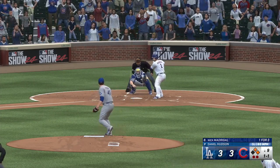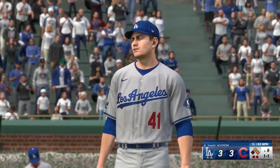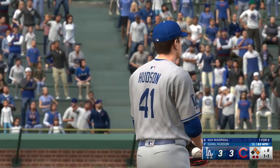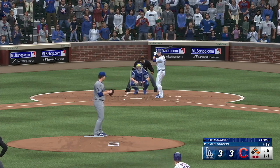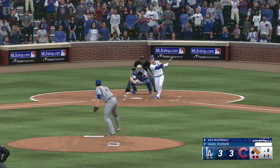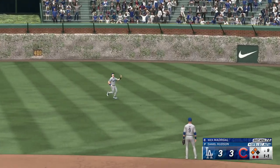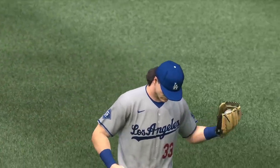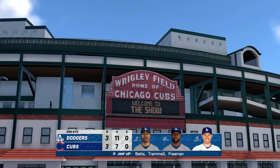Ball one there. It's getting squeezed a little bit here late. Here comes a pitch. Out towards right center field. Outman on his way over. Makes the grab, and that'll end the inning. Cubs strand a couple. So no change in the score. It's 3-3.